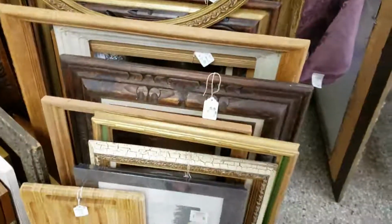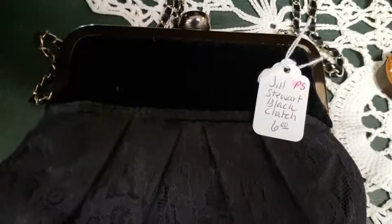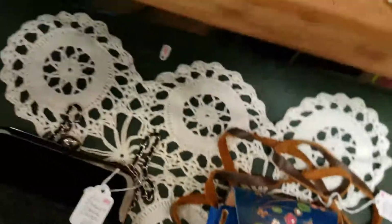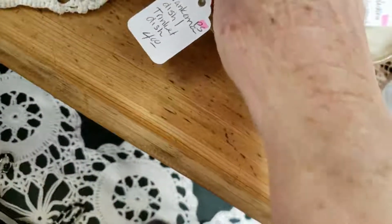Some vintage picture frames. Then over on the other side we have vintage handbags, purses, jewelry. I do have quite a few handbags and purses to put on my Etsy shop. I don't know who Jill Stewart is. I thought this was really cute, this little child's purse. I almost thought about getting that, but for $5, and it was a child's purse. Maybe if it was a woman's purse. Looked like from the 60s, 70s.